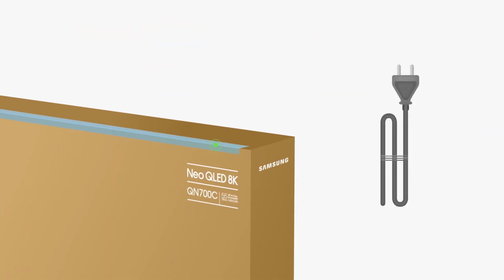We made sure to pay attention to the inside of our packaging as well, especially to reduce plastic. Now, all our bags, box clips, and straps are made from more than 50% recycled plastic. And we've changed the plastic tapes and coils into paper.